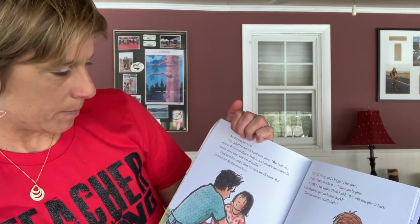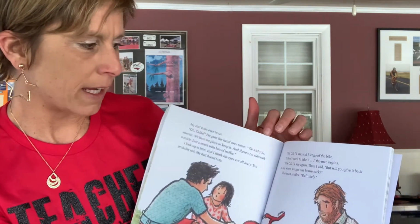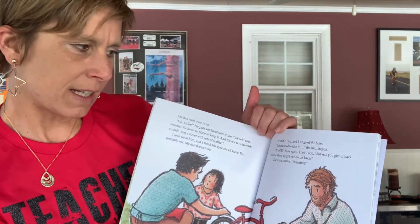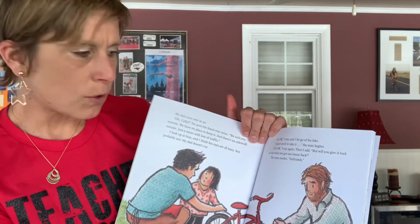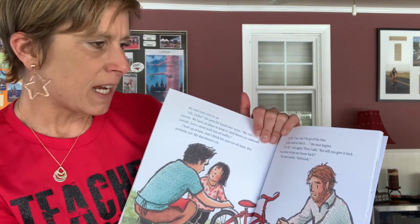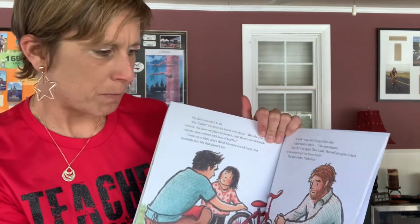I look up at him. I think his eyes are all teary, but probably not. My dad doesn't cry. It's okay, I say, and I let go of the bike. I don't need to take it, the man begins. It's okay, I say again. Then I add, but will you give it back to me when we get our house back? The man smiles. Definitely.